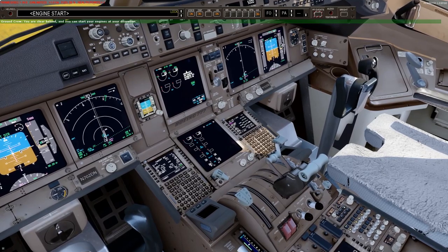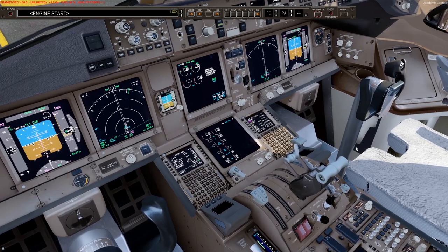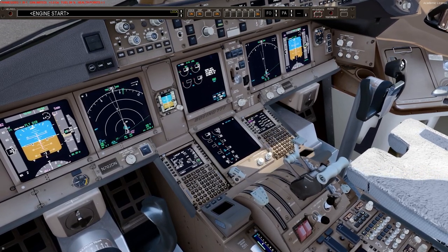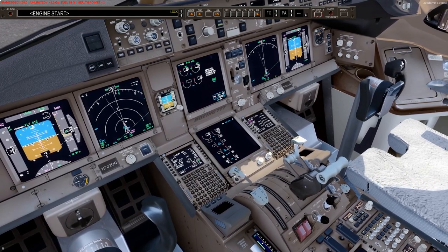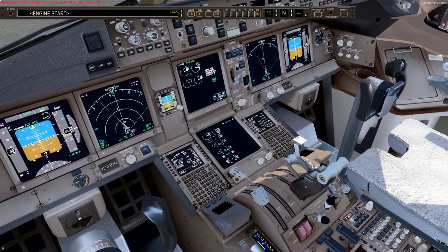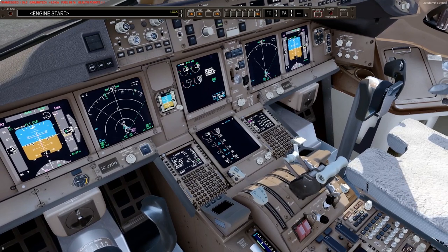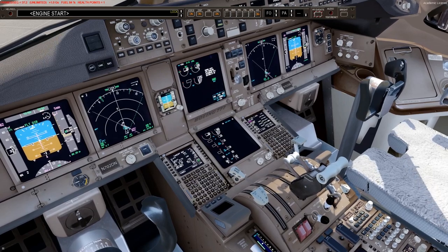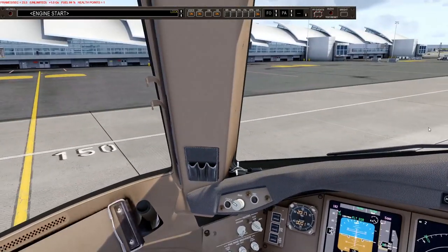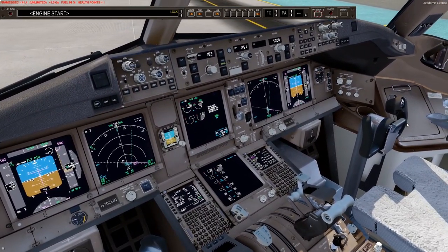You are clear behind, and you can start your engines at your discretion. Start engine 2. Starting 2. Oil pressure. Start engine 1. Starting 1.